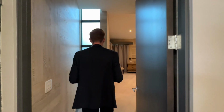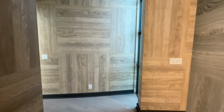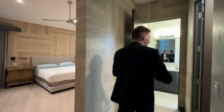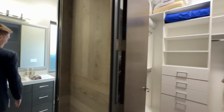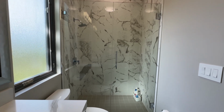Now through here is a very unique styled bedroom. We have this wood design on all the walls, all throughout. Before we get into the bedroom, this is the closet off to the right, built-ins of course, and then another single vanity, white shower with the black veins, and then we'll go ahead and take a look at this bedroom now.